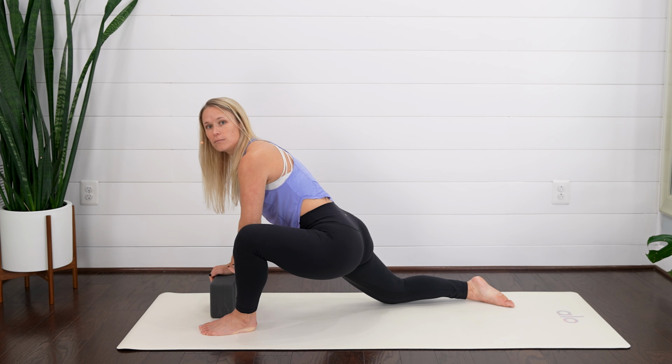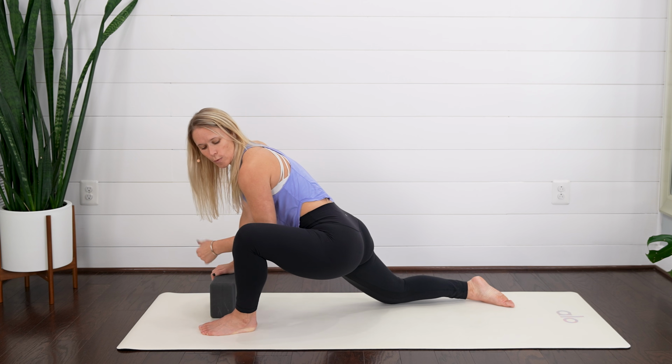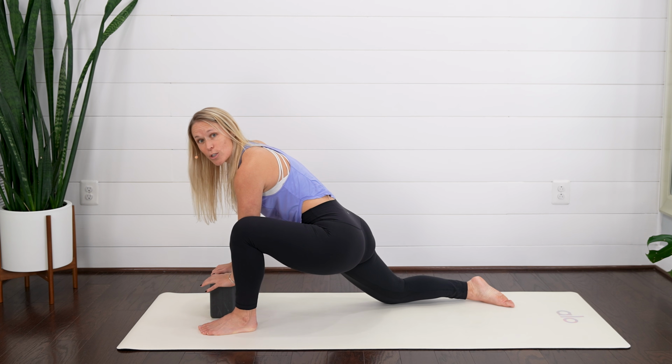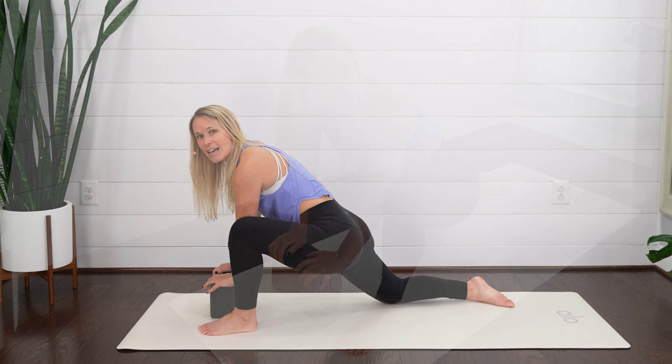Inhale. Send that breath all the way down those pelvic floor muscles. And then exhale, we're going to bring that knee back up and think of pushing your left knee into your elbow or your left arm.